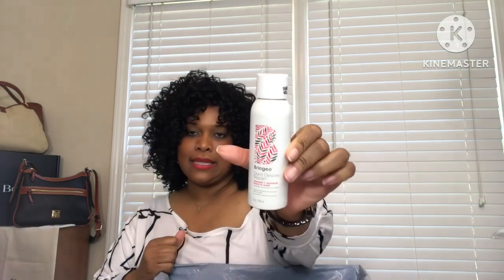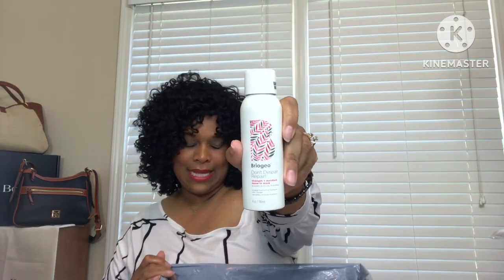All right, the next item is hair product, and this is the Briogeo Don't Despair Leave-In Mask. This is the spray. I love this. It takes me a while to get through this because I typically will spray it in my hand and then disperse it through my natural hair. Sometimes I'll spray it directly in, but it has great moisture retention. My natural curls love it. Would I repurchase it again? The answer is yes.